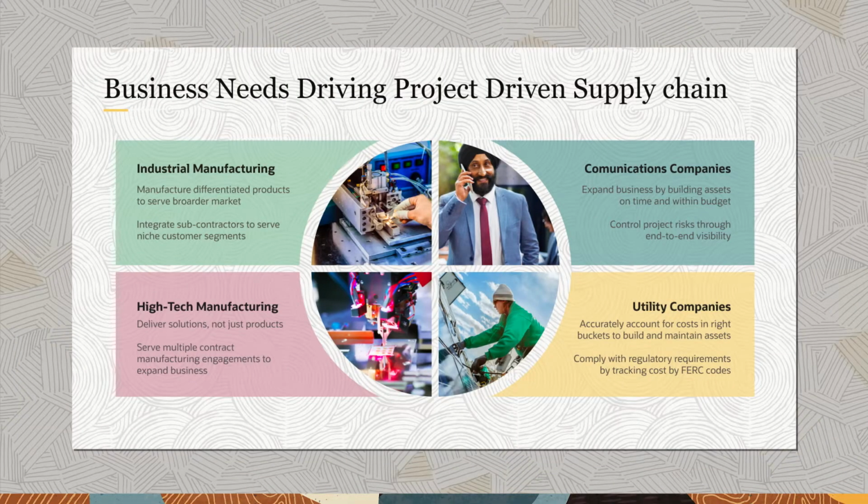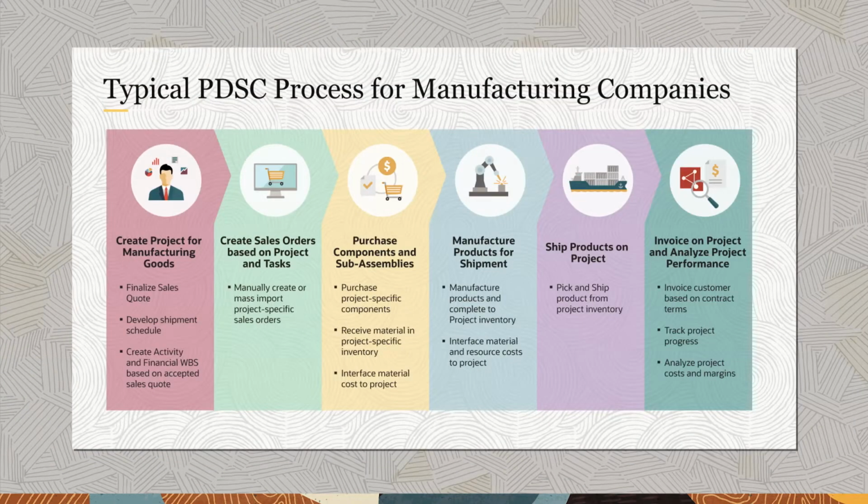Project-Driven Supply Chain, or PDSC, integrates Oracle Supply Chain and Project Management Clouds to provide an enterprise-grade solution for manufacturing and asset-intensive companies. PDSC is flexible enough to be adapted to various manufacturing, distribution, and asset construction and maintenance projects. PDSC supports the entire quote-to-cash process for manufactured goods.